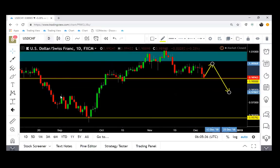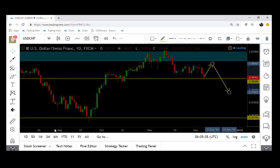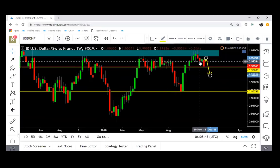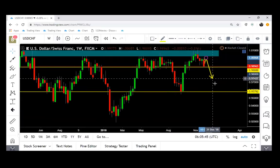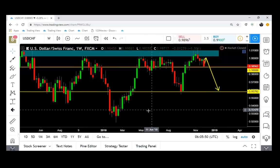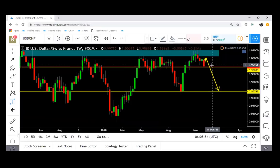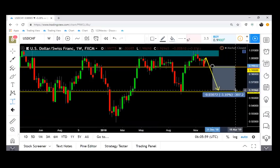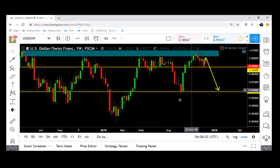But price is definitely going to drop. USD CHF is not a fast moving pair. It doesn't move a lot of pips fast. But looking at price structure, we're going to get this move. This move is coming. You can book it. That move is coming. How many pips is that from where it's at now? 300 pip move. So you can expect another 300, if not more, pips to the downside. All right, that's USD CHF.